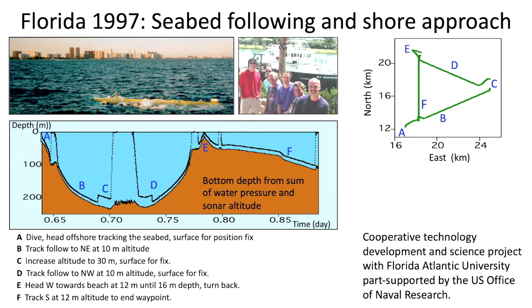So this is an error of so-called dead reckoning navigation. And then it was told to come towards shore here and to head towards the beach at 12 meters off the seabed until the water depth was 16 meters, wherever that was. It wasn't programmed in latitude and longitude. Whenever it's 16 meters water depth, turn back and go back out to sea again. And that's when it turned back along there. So we were confident that the vehicle could avoid the bottom, it could terrain navigate at a certain height off the bottom, and it could turn round if the bottom got too shallow.